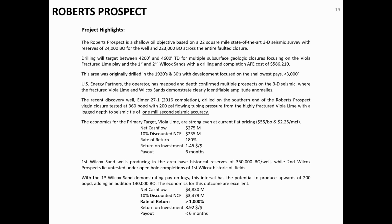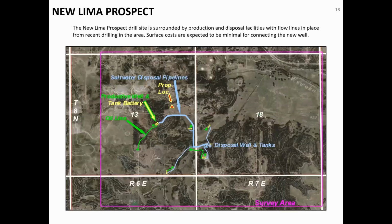Okay, good. By the way, that well I drilled is an Arbuckle disposal. It's capable of about 40,000 barrels of water disposal per day. So there's really no limit to getting rid of water there.